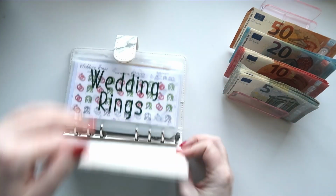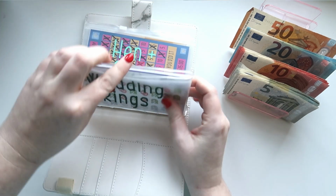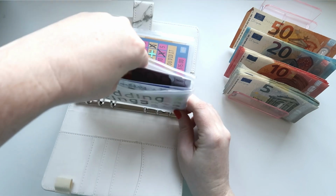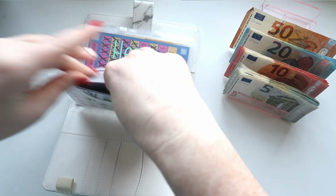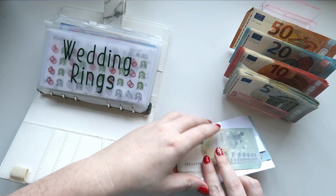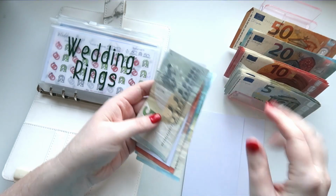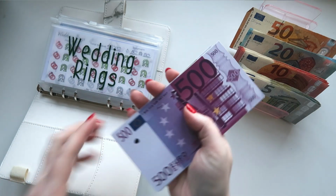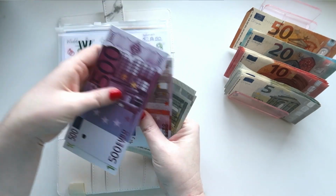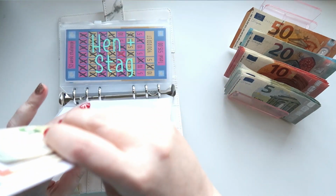So, wedding rings. You're going to get €25. So €25 I'm going to put in here. So we have 20 and 5. So in there now we've 1,500, 620, 40, 50, 60, 65, 70. 1,670.